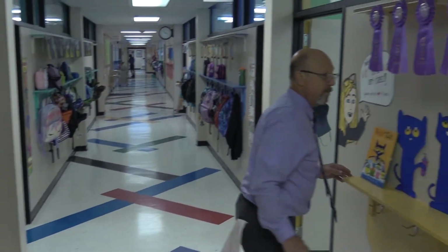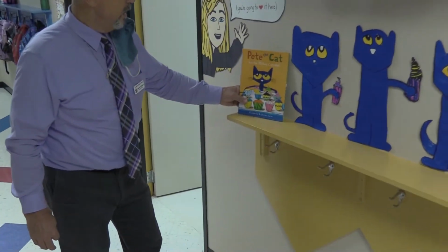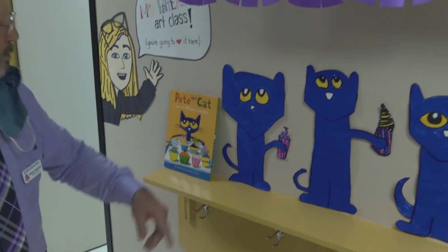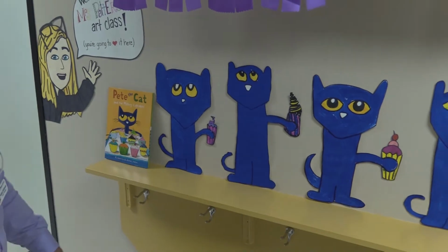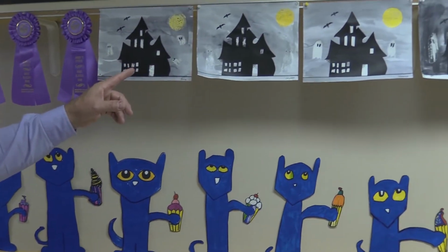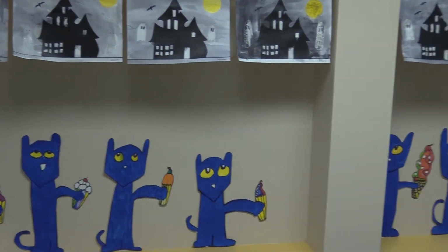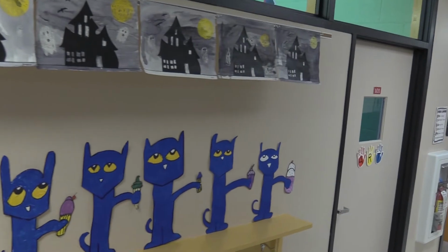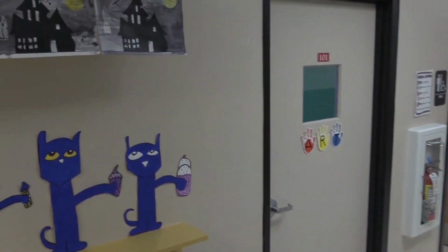And I don't know if you're familiar with Pete the Cat. He's a character in some of the books. And Pete the Cat is blue with the yellow eyes. So they got some really good Pete the Cats here. And also have some Halloween watercolors, looks like up there. So very colorful hallway that Ms. Patterson has been helping and working with in our art room.